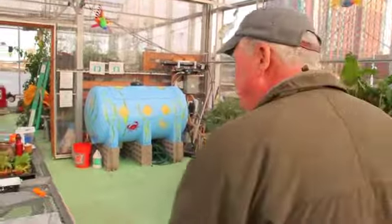The neat thing about the greenhouse is it's a total hydroponic greenhouse. We're growing vegetables in water hydroponically. We go from seed to harvest in 6 weeks. So it's a pretty amazing place.